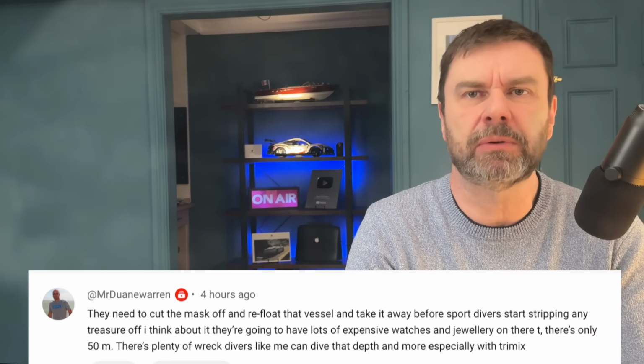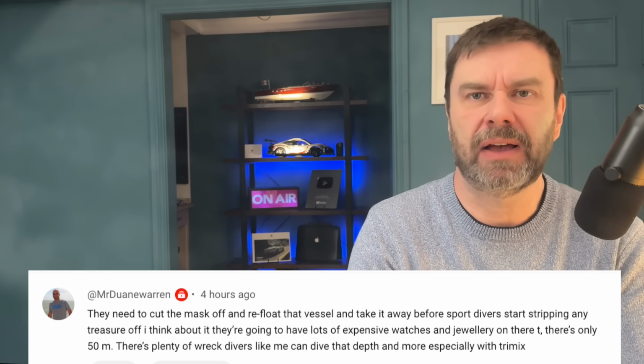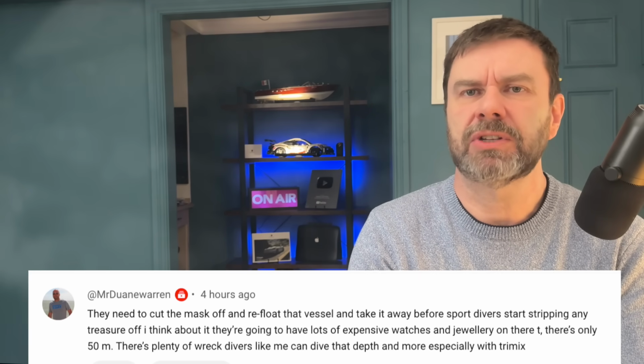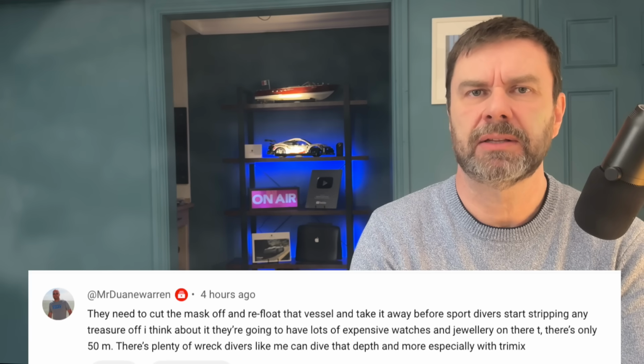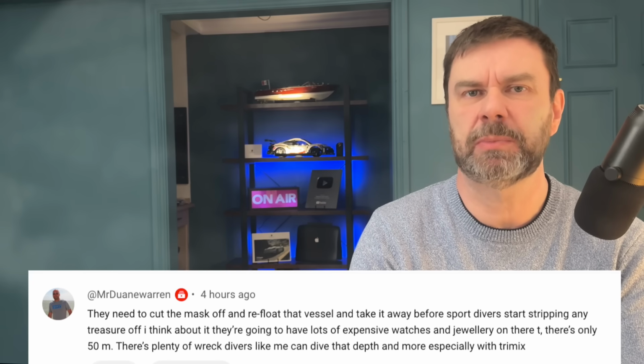So the next question is, he says they need to cut the mast off and refloat the vessel and take it away before sport divers start stripping any treasure off. I think it's about they're going to have lots of expensive watches and jewelry on there, and it's only 50 meters. There's plenty of wreck divers like me can dive that depth, and more especially with trimix. Well, the vessel's being guarded by the Italian military, so on the surface and below. So if anyone wants to try and dive to strip out treasure, then, you know, fill your boots. Good luck. We're going to come back to the raising of the boat in a minute. That's a question that kept coming up.